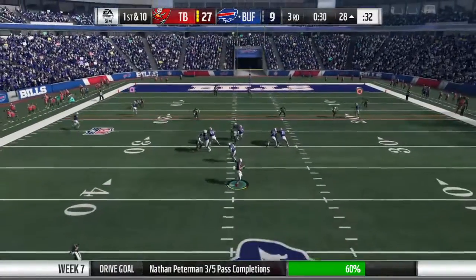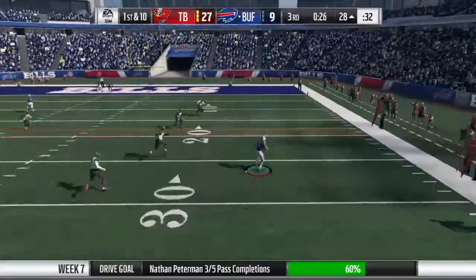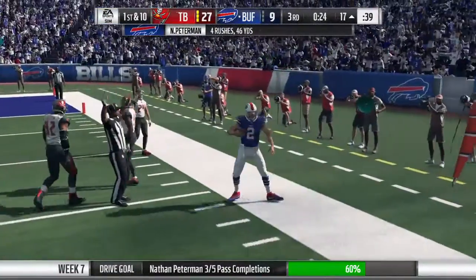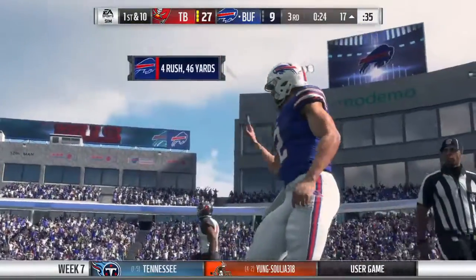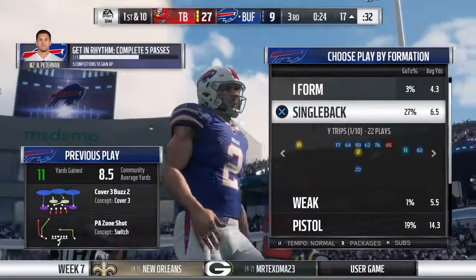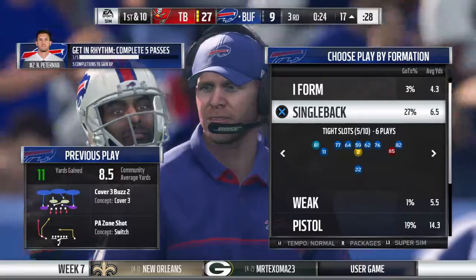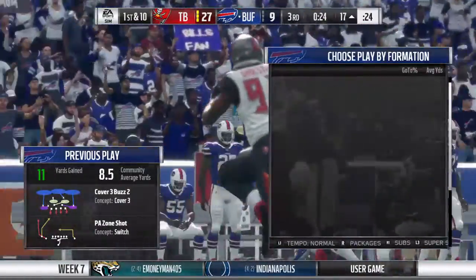On play action, they'll throw. Escaping the pressure right. And he's got some space here. And he's going to be out of bounds down inside the 20. 11 yards and a Buffalo first down. That was an excellent job of recognizing the situation. His first read wasn't there. Heck, his second read wasn't there. But he bought himself a little extra time scrambling out of the pocket, got to the sticks, and picked up the first down.